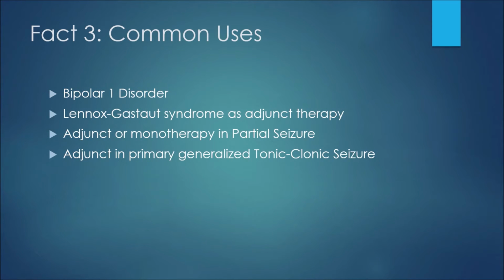Fact number 3. What are some common uses of Lamotrigine? Well, we may see this medication used in the treatment of bipolar I disorder, and Lennox-Gastaut syndrome as an adjunct therapy. It can be used as an adjunct or monotherapy in partial seizure. As well, it can be used as an adjunct therapy or add-on therapy in primary generalized tonic-clonic seizures.